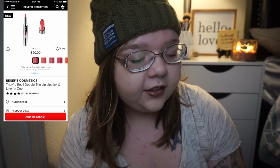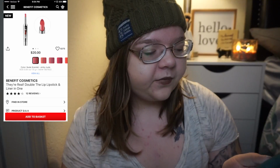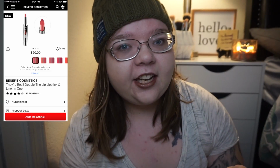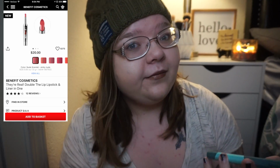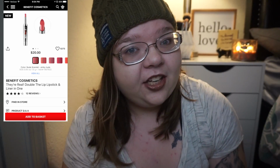And the next one is a Benefit product. It is the They're Real Double the Lipstick and Liner in One. I think they come in, it doesn't tell me the shades. They have a bunch of different shades, and the idea around these is that you're going to line your lips and fill them in at the same time and get that kind of ombre effect with your lips. No, I'm not interested for $20. I'm not interested in it at all.